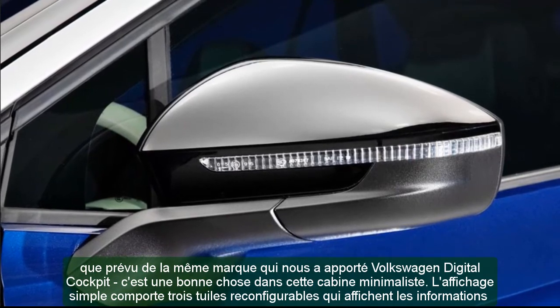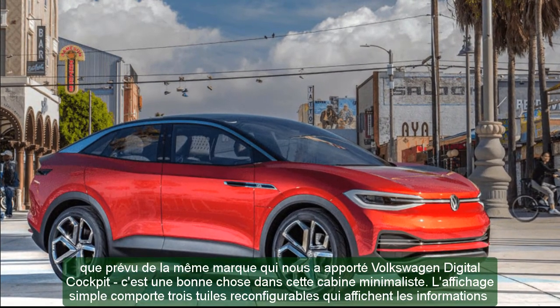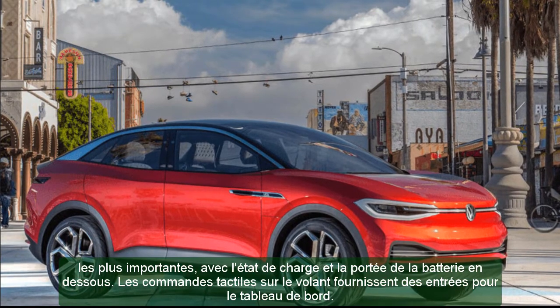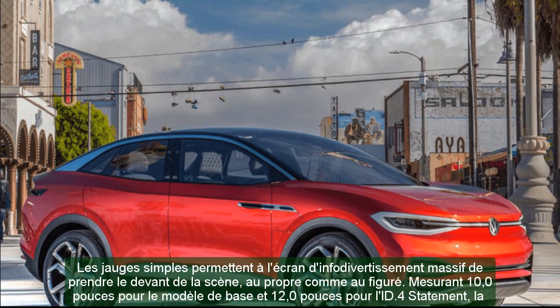Interior: modern furnishings, maxi space. The story is much the same inside. A 5.3-inch digital instrument display emerges from the steering column, not unlike a trip computer for a bicycle, and it's much smaller than expected of the same brand that brought us Volkswagen Digital Cockpit. That's a good thing in this minimalist cabin.